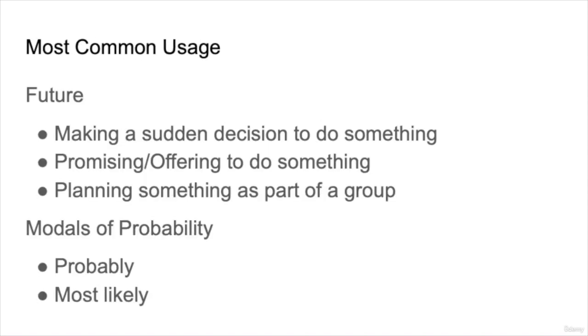Some common uses of this form include the future intentions, making a sudden decision to do something, so in the moment, deciding to do something, promising or offering to do something for someone else, and planning something as part of a group, for example, delegating tasks. We often find modals of probability with this form as well, such as probably or most likely.